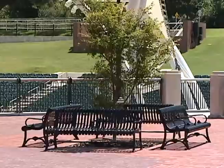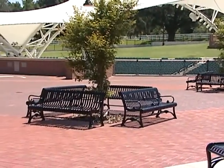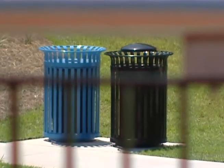Our benches and our trash and recycle receptacles are made from recycled content. They're actually made from a combination of pre- and post-consumer recycled content. Do you know what pre- and post-consumer recycled content is? Not quite, and I don't know if the public knows either. So I think that's a good opportunity to explain to the public.